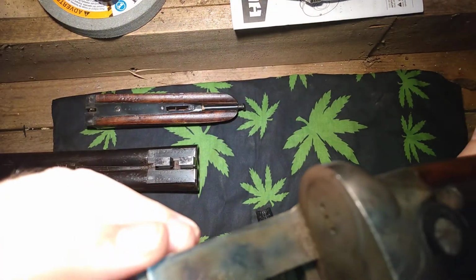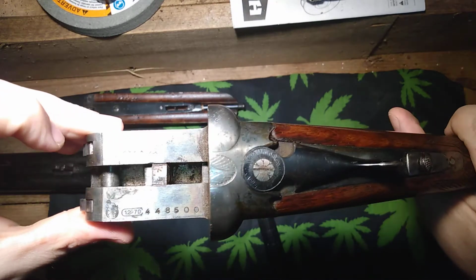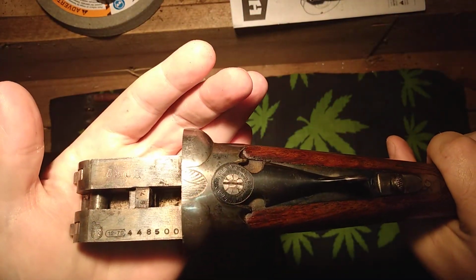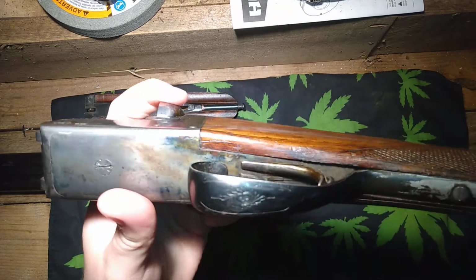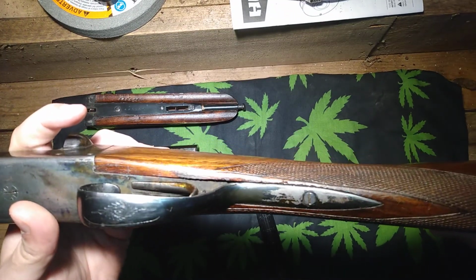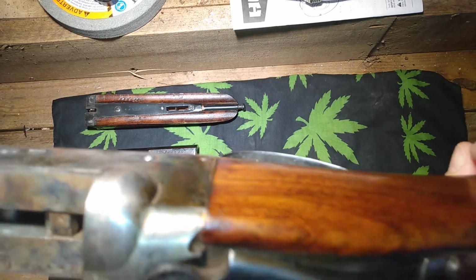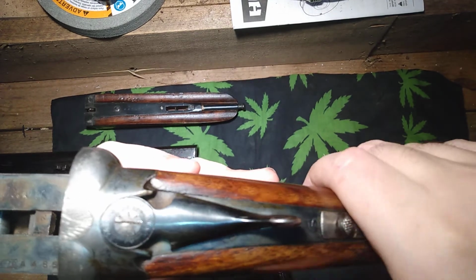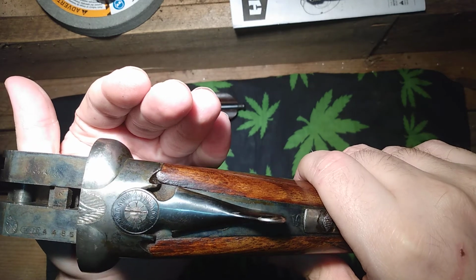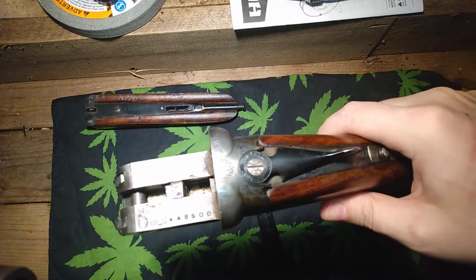Now, you see the case hardening on the inside here. Very intact yet very beautiful. A little bit of rust, but it's nothing I can't take care of if I wanted to. I might just keep it, honestly, the way it is. See the engraving on that trigger guard. It's very beautiful. The little insignia up here on the top of your release lever. Pretty neat. Some engraving right in here. Put it back together and I'll give you a little rundown.